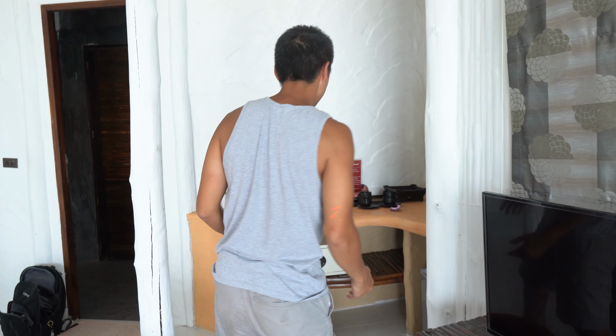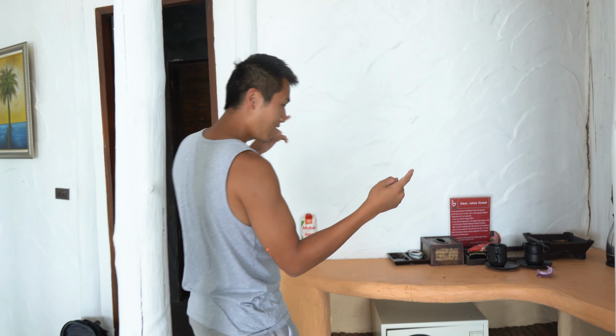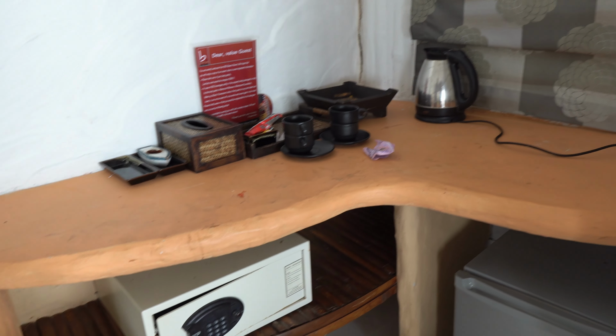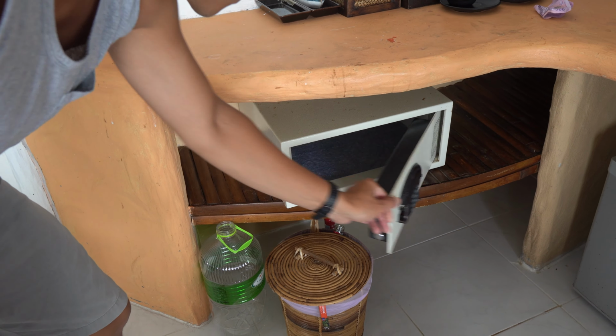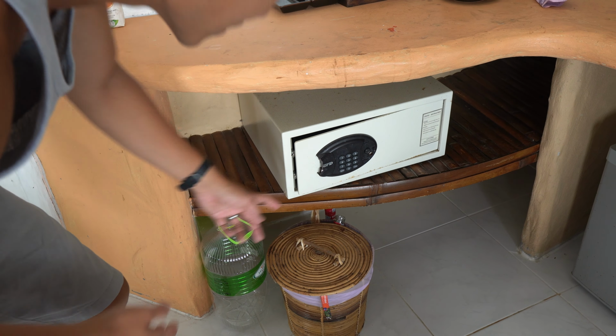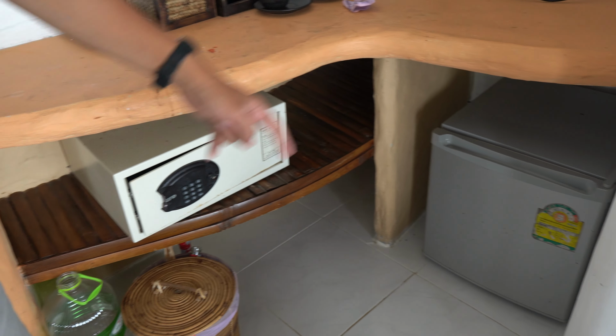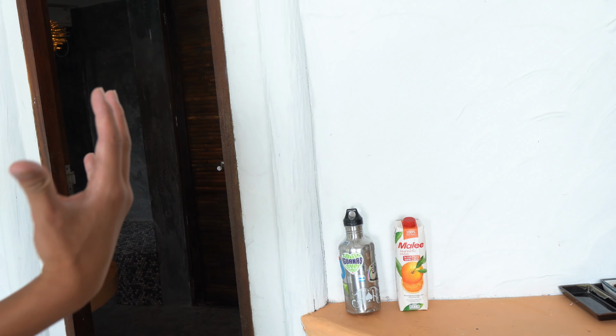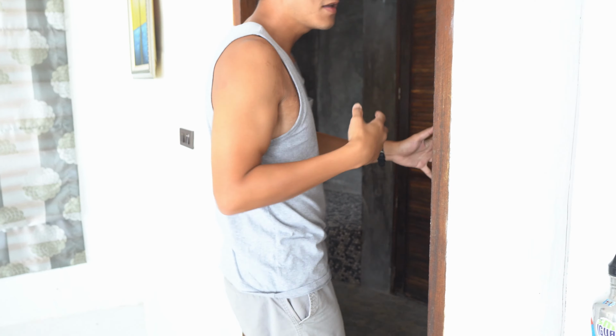Aside from that, there's this little nook with the table and complimentary coffee cups and water boiler. Down below, you'll see you have a safe, which for some reason, these Asian countries, I don't think they have working safes because this is broken. There's no way to use this, but whatever. And then, of course, on the bottom right, there is a refrigerator. And then stepping over here, simply we just have the bathroom.